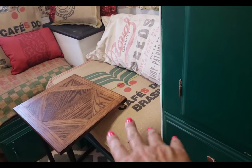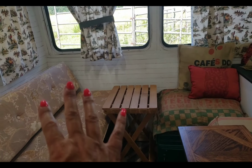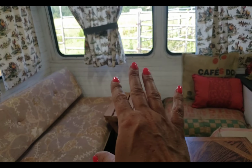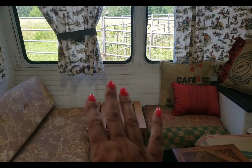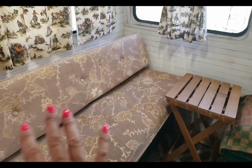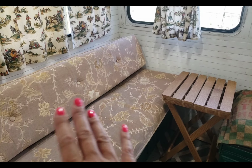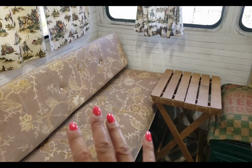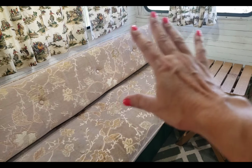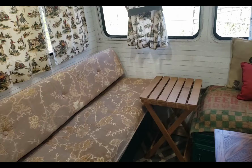I will put some before pictures of what this all looked like before, but we totally gutted this. There were leaks, so all of the wood under that, and I think it was the windows that were leaking, had to be all ripped out. So we removed this couch, even though this is the original couch. And I love that old vintage fabric, but usually we camp with our dogs, so I have a cushion cover over that. And then at night, this makes into a bed that my youngest son sleeps on.